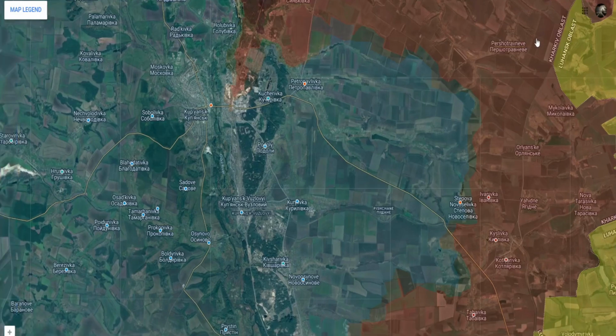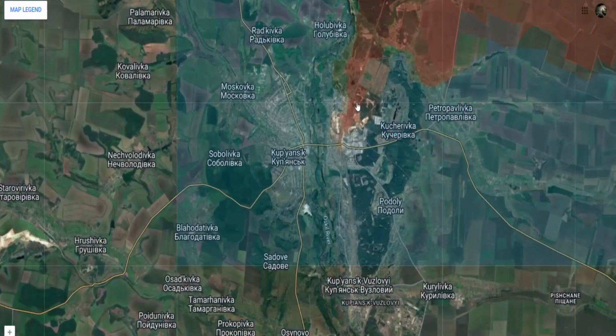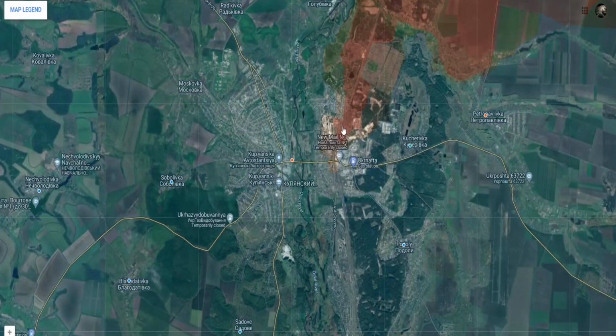So obviously the Russian goal is to capture the entire east bank of the Oskol River, and we shall see if the Russians could hold on to their gains in this northern part of Kupyansk. So, very big gains for the Russians in Kupyansk, or surprising ones, I should say, and we shall see if they could hold on to that.